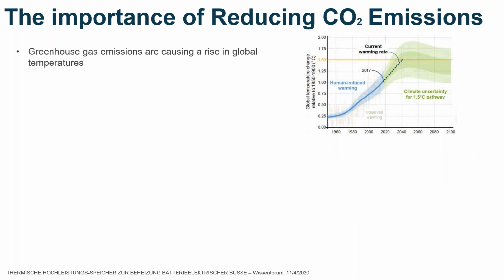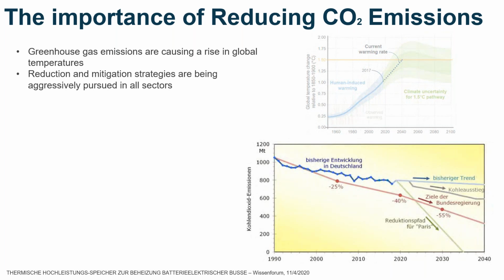So it's probably not a surprise to anyone in the audience that global temperatures are on the rise and greenhouse gas emissions are attributed to that rise. On the right, you can see the current trend focusing on 2017 and then moving forward. By the time we get to 2040, we're projected to have a 1.5 degree global temperature average rise. Since that's going to be a major problem for many locations and many industries around the world, reduction and mitigation strategies are currently being aggressively pursued in all sectors.